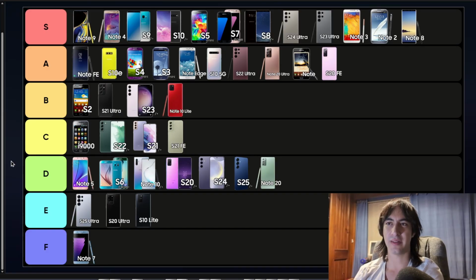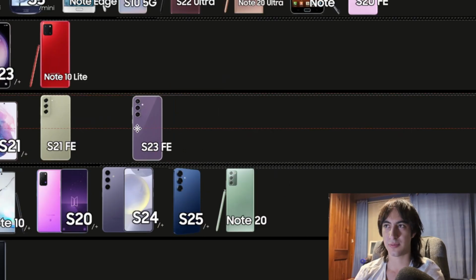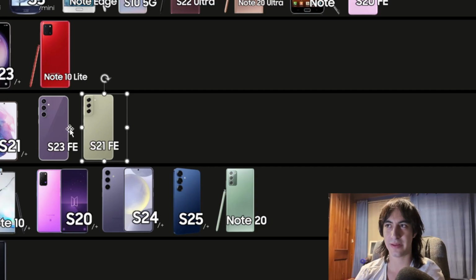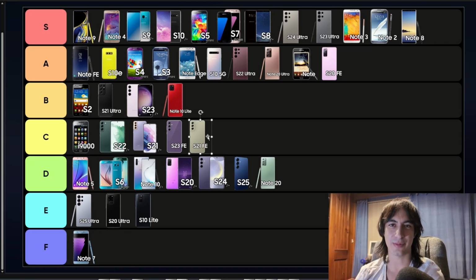It's interesting because it's better in some ways than the S21 FE and also worse in some ways than the Galaxy S21 FE. I'm going to put this above the Galaxy S21 FE. It's a pretty alright value compared to the S20, S23, there's so many numbers, man, just, yeah, C tier placement, why not? Some people would place this higher because of the value alone, but also, I don't care.